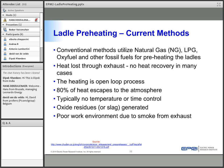because of the open lid, there are possibilities for oxide or oxygen-based residues or slags to be generated on the surface of the molten metal. And the last but not the least is worker condition. If you can imagine a foundry, it's a clean room, but you are seeing black smoke coming out of the combustion gas. It's very noisy, it's loud, and so much heat is generated around the ladle preheating area. So it gives a poor work environment to the workers.